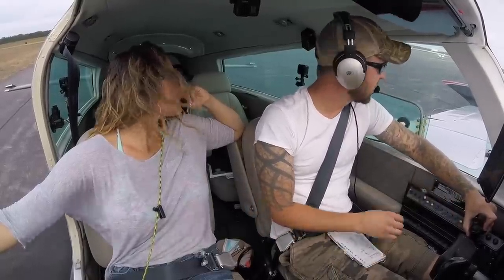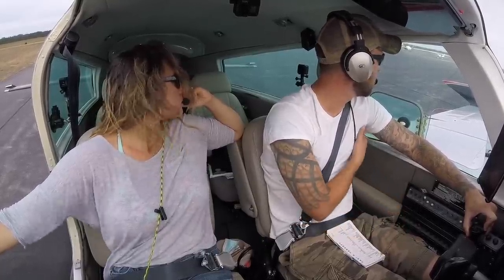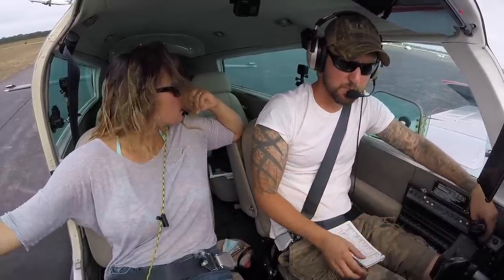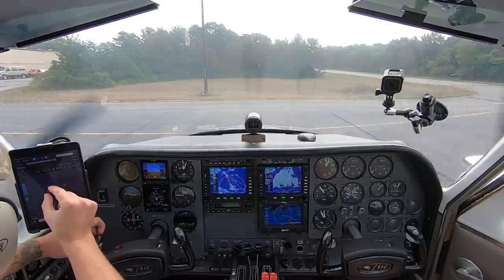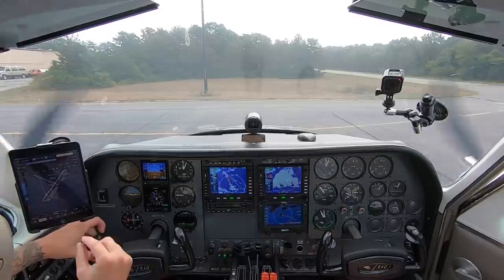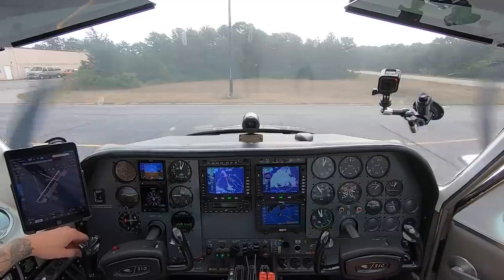Ground, Twin Cessna 771 Bravo Charlie, over at the Blue Robes, request for taxi with India, VFR departure to Nantucket. Cessna 771 Bravo Charlie, Vineyard ground, runway 24, taxi via Alpha, cross runway 33. 24 via Alpha, we'll cross runway 33, Bravo Charlie. JetBlue 1339, contact Boston departure.